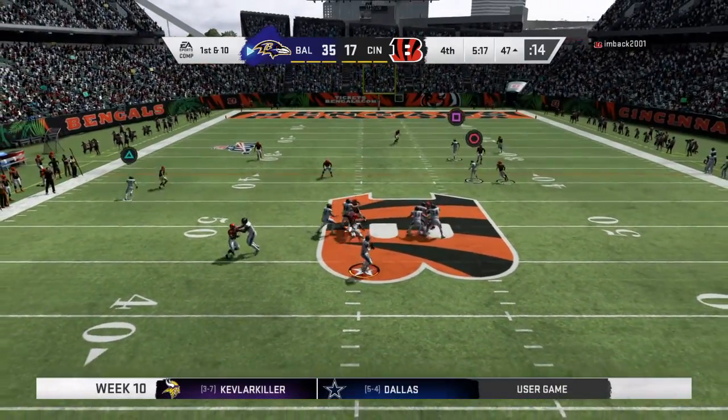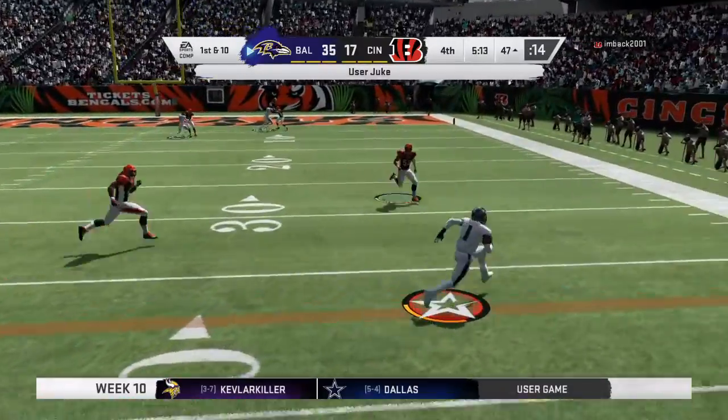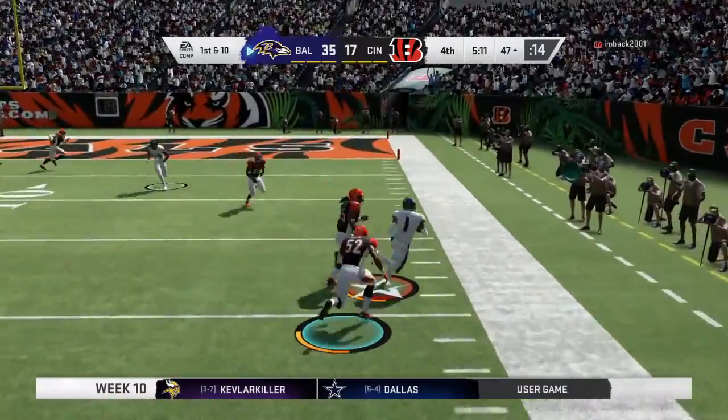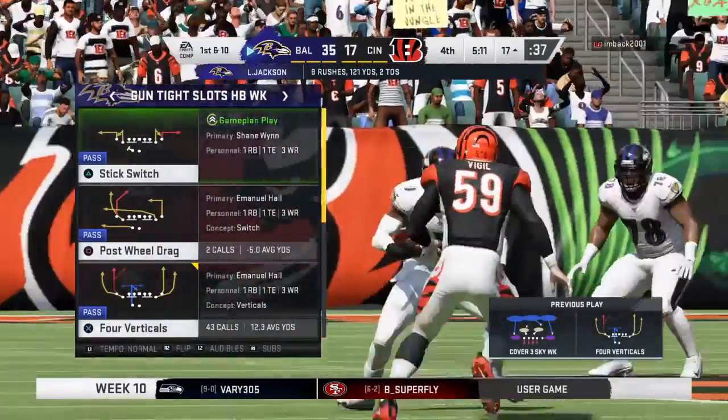After the interception, here's Jackson eluding the pressure right. And an alley to run. The 20. Big yardage there on the scramble. It gets him a first down.